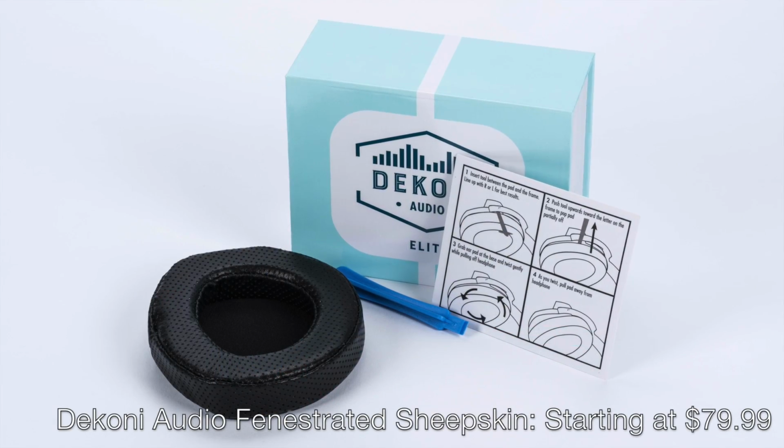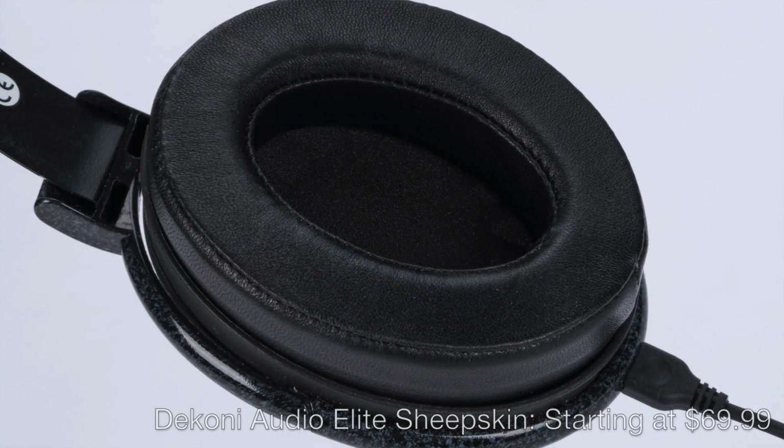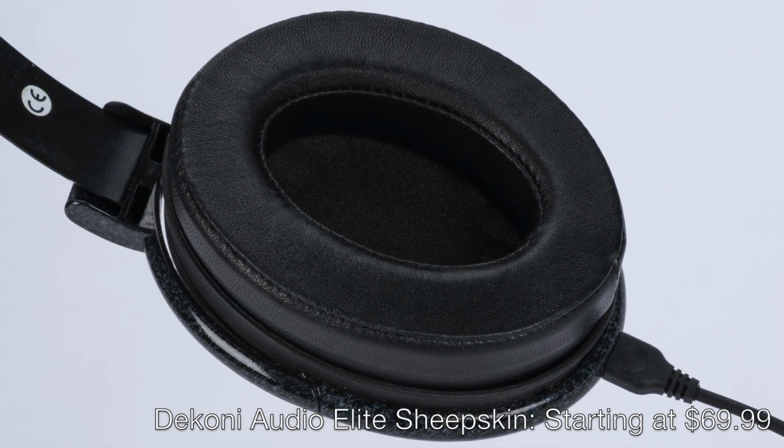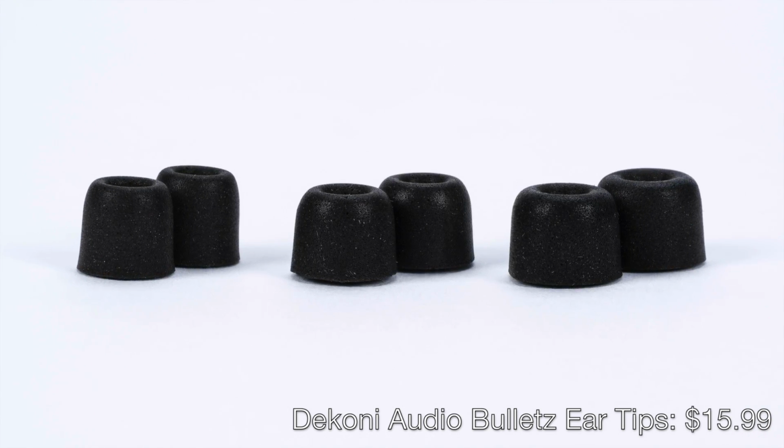Deconi Audio is going to be at CanJam Singapore, so make sure to bring your own headphones and earphones to their exhibit. Why? Because they manufacture premium replacement earpads for many models of headphones that may improve your headphones' comfort and can even improve the sound of your headphones. Now, Deconi also makes replacement ear tips that fit many different models of IEM, so check for those too.